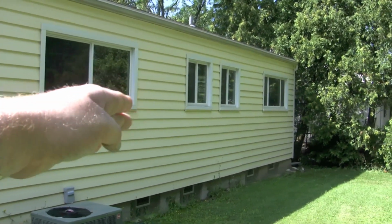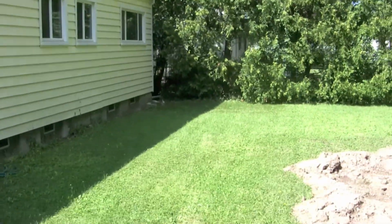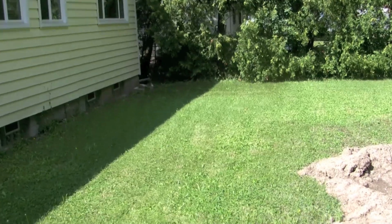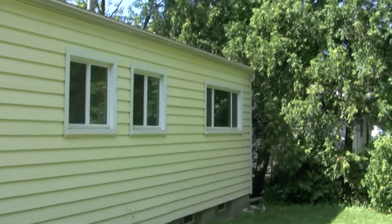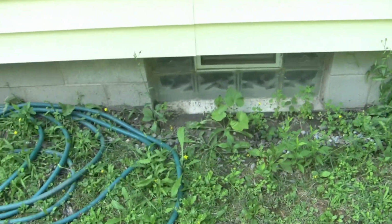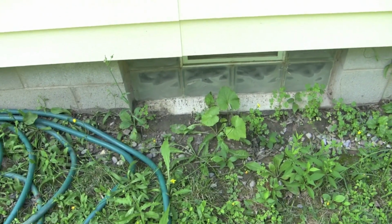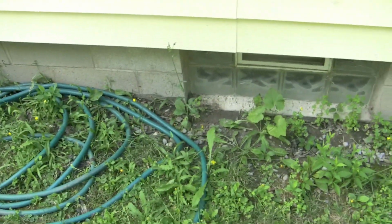Main bathroom, half bathroom, mom and dad's room at the end. There used to be a shed here, right at the end of the house. They used to kind of half block mom and dad's window. Oh, see, I haven't been out here in the back in a while. These are new glass block basement windows. These were new last year, I believe, as I recall.